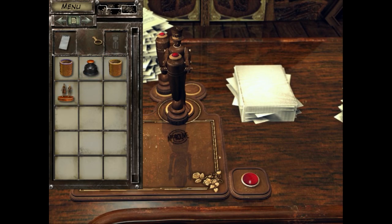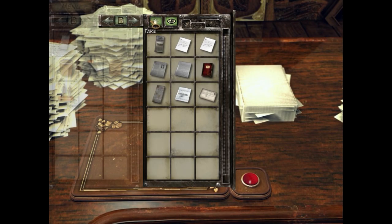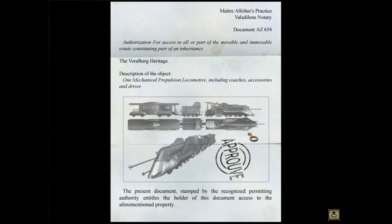So we put this down here. And I think we put the ink in here. Then we just push this. Yeah. And there's our permission thing.